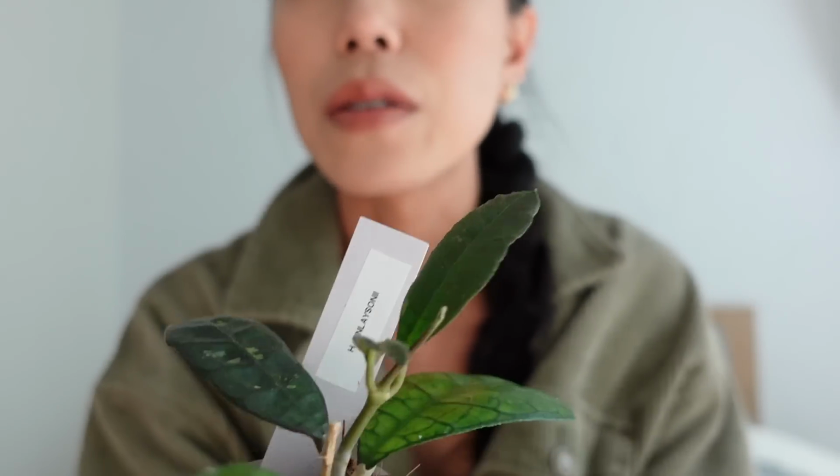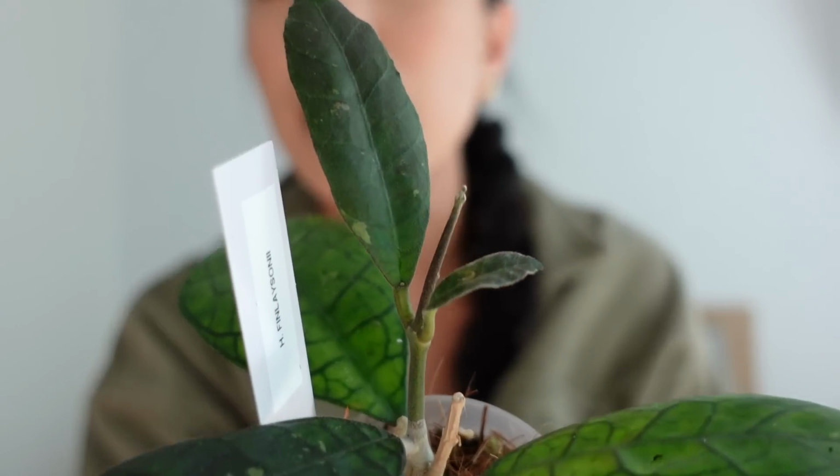There's two more leaves growing. There's right here. And this one is in a mix of, it looks like, coir and maybe a bit of soil, pumice, perlite possibly. So I'm really excited to get both of these into my Hoya cabinet and kind of fill things out. It's looking a little bit fuller now, but not as full as I want it to be.